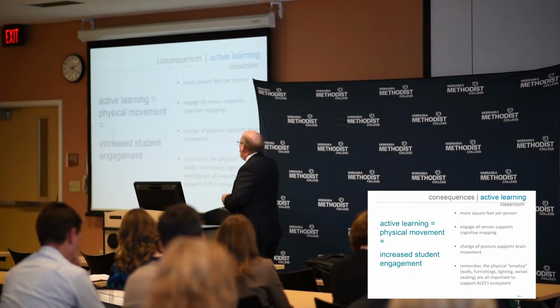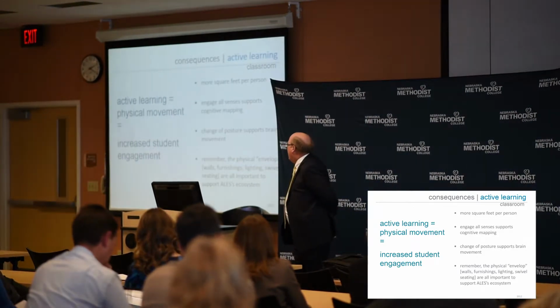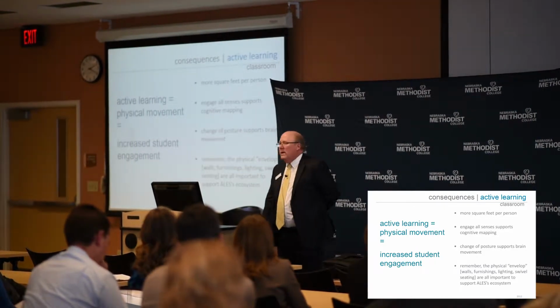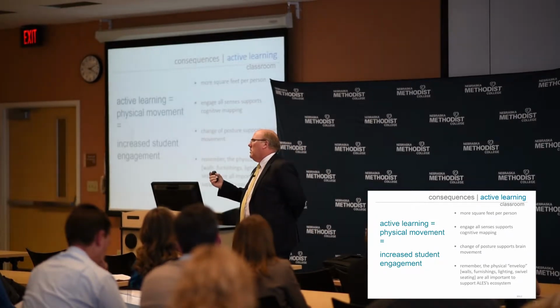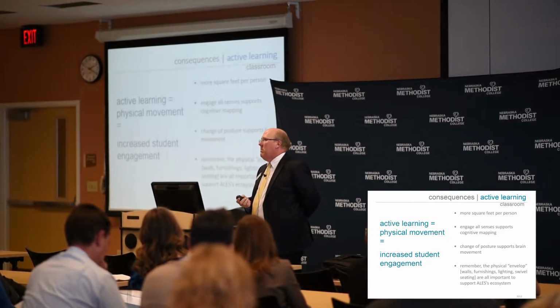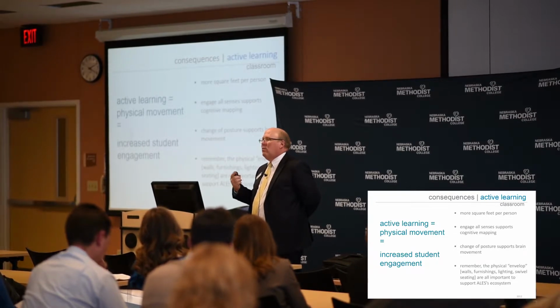We talked a little bit about this also. Given the idea that change of posture supports brain movement, make sure the chair moves. Make sure it flexes. You're going to see in some of the drawings that show one of the biggest things that we get back from students about active learning is the idea of a swivel chair.